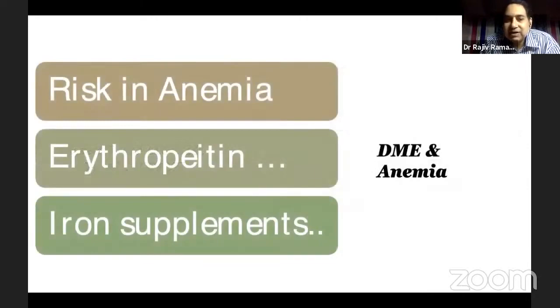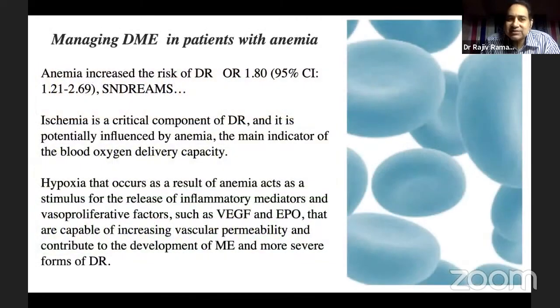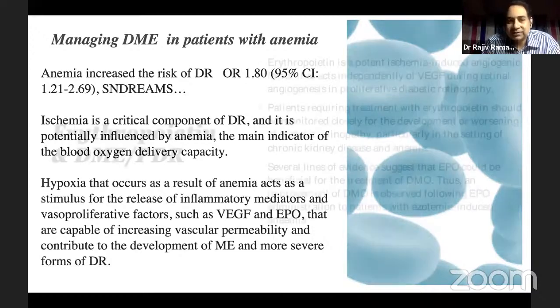Coming to anemia, yes, anemia again is something we found a very high risk. It's an independent risk factor for retinopathy. And we know when there is anemia, there is ischemia and hypoxia. Again, VEGF and all these factors play a role there. Probably may worsen macular edema or PDR.